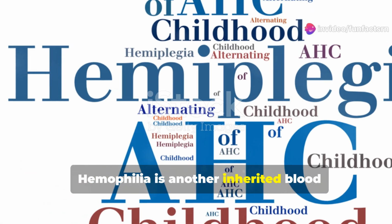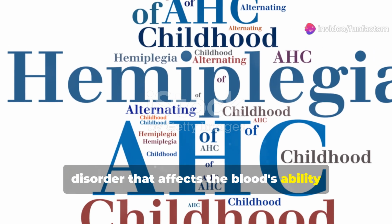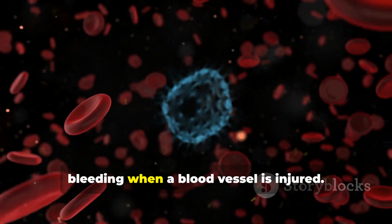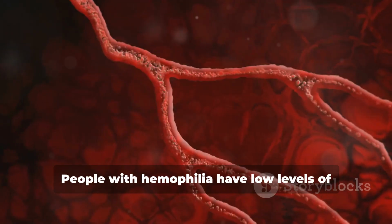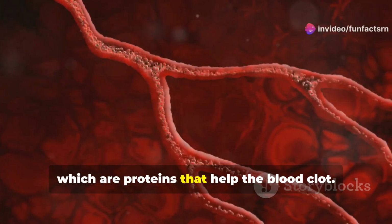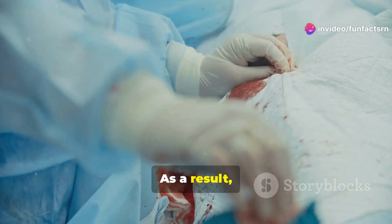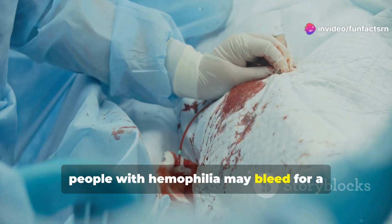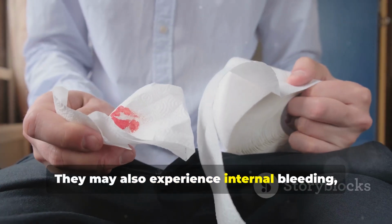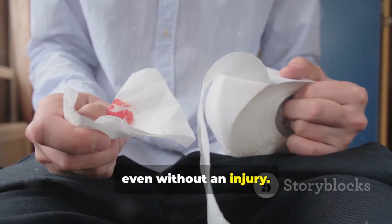Hemophilia is another inherited blood disorder that affects the blood's ability to clot. Clotting is a complex process that stops bleeding when a blood vessel is injured. People with hemophilia have low levels of certain clotting factors, which are proteins that help the blood clot. As a result, people with hemophilia may bleed for a longer time than normal after an injury. They may also experience internal bleeding, even without an injury.